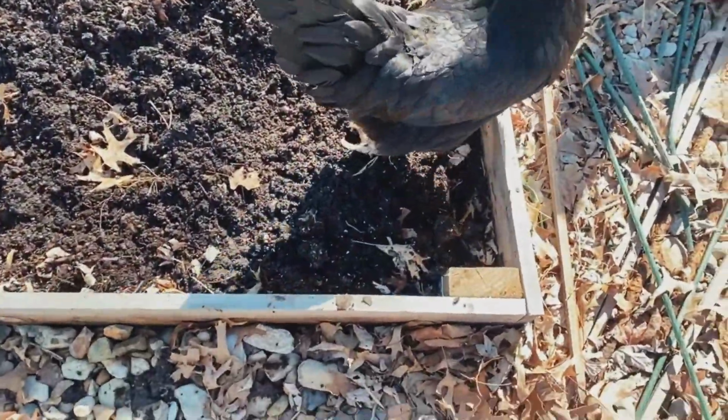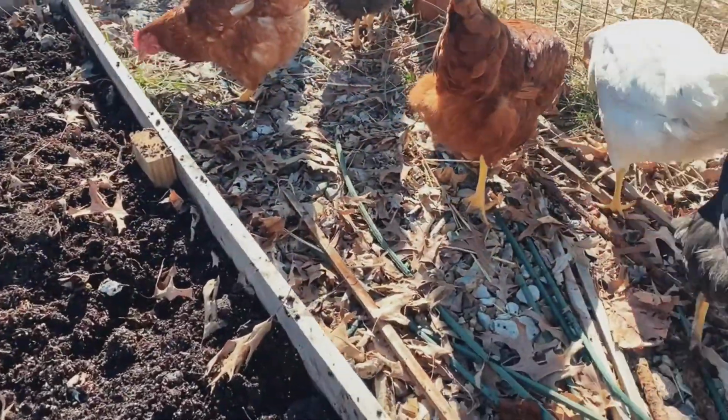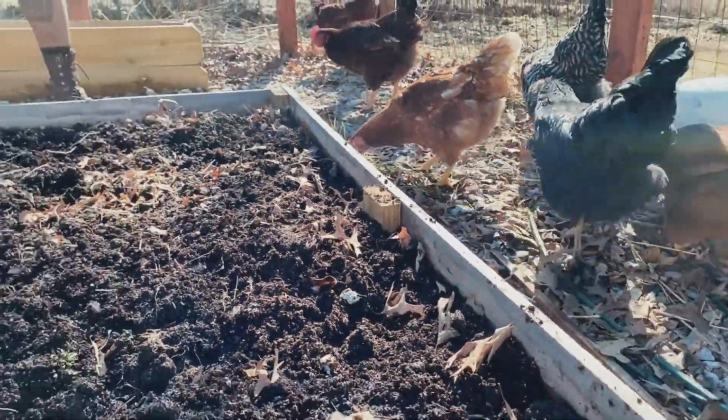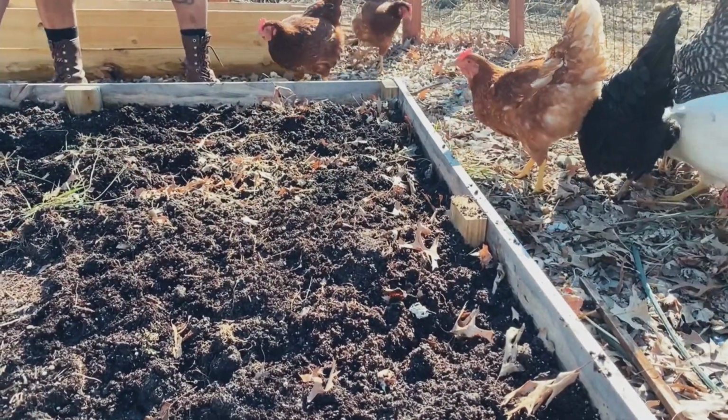Like if I follow him around enough, they'll find stuff they can eat. Yeah, more grass in here. Move around. Move around.